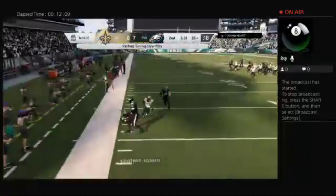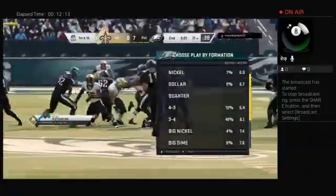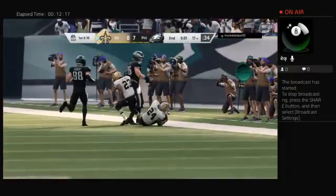And now this is intercepted. My goodness. Picked off by Von Bell. And a big turnover there as his guys will get the football back.